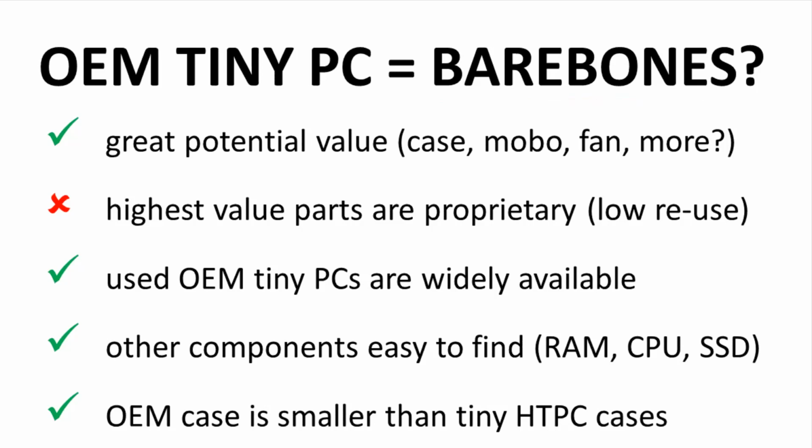Granted, these three key parts are completely proprietary and must be used together. That's a big strike. Still, you can find these easily. The remaining components, RAM, CPU, and storage can be found anywhere in separate listings. Even PSUs are easy to find. Just make sure you have the right connectors and voltages. Finally, because the case and other key parts are proprietary, the case can be designed as small as possible, truly tiny, and quite a bit smaller than a do-it-yourself thin mini-ITX build.